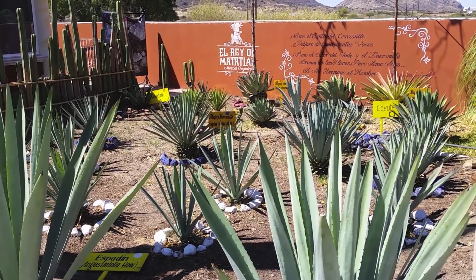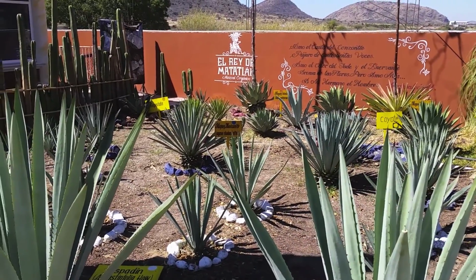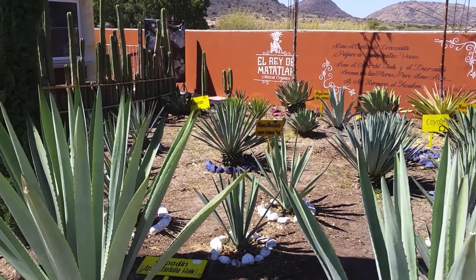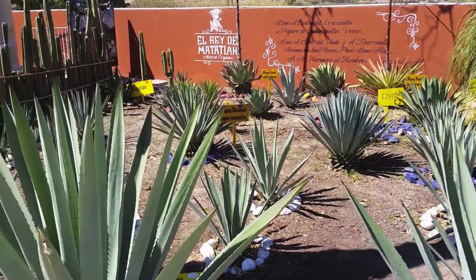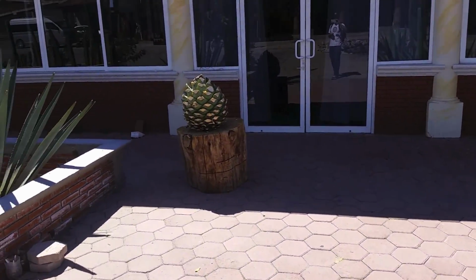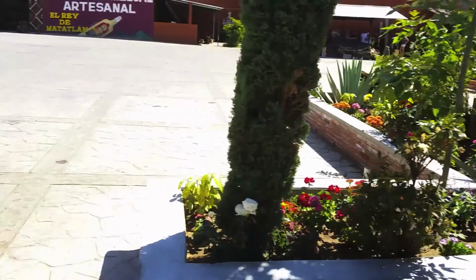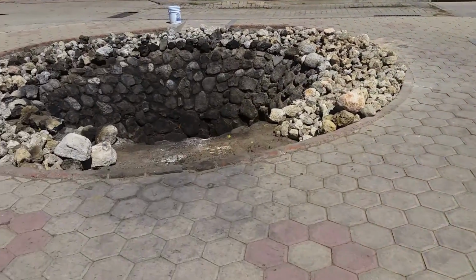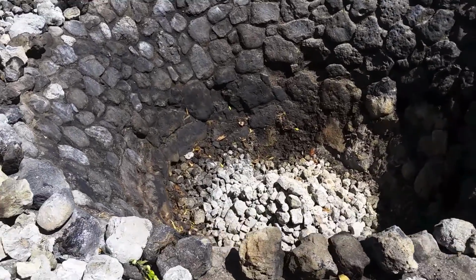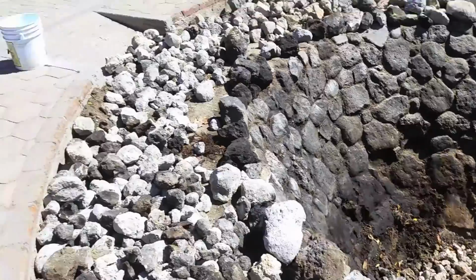So we're here where they make mezcal, which is an alcoholic drink, kind of like tequila, except in tequila it's more of an industrial process. And so these are the agave plants that they use to make the mezcal, and there's a bunch of different kinds. And once they're big enough, they cut all the leaves off, and they take the heart of them over to this pit here, and they have a big fire, and they kind of cook them to get a smoky flavor to it, which tequila wouldn't have.